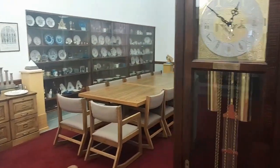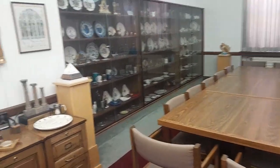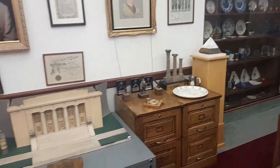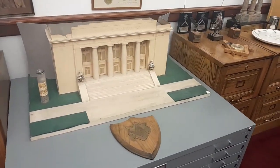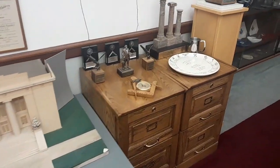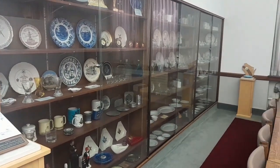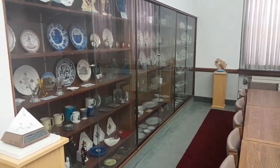And lots of books and lots of artifacts. And they've also got a downstairs. They got a safe that's got some of the more important archives to them inside of it. And there's another replica of the outside of the building. And plates and things. Nice little museum.